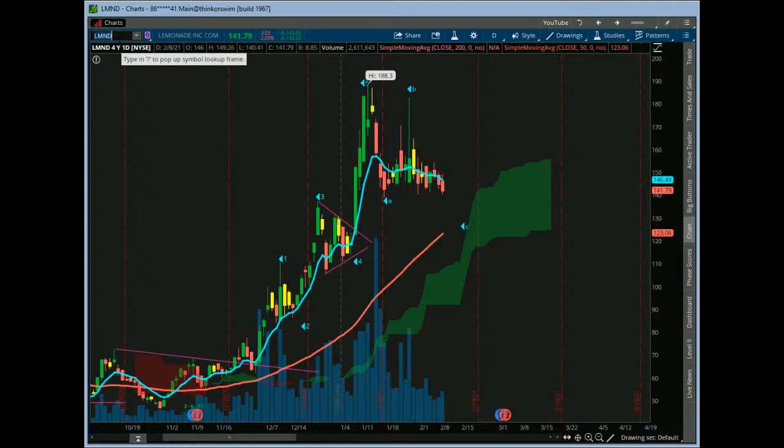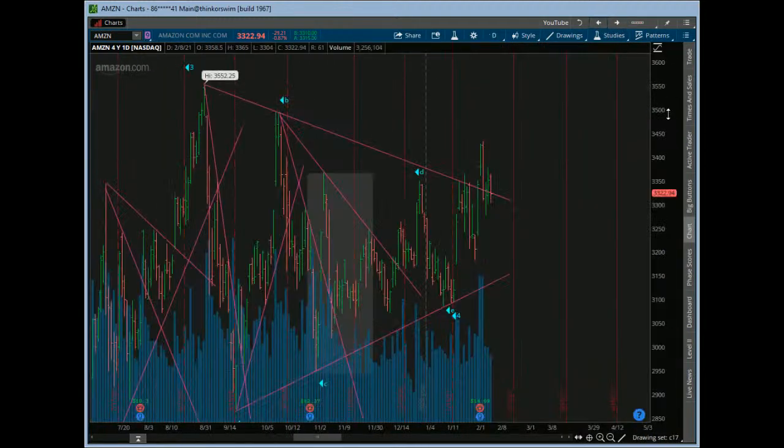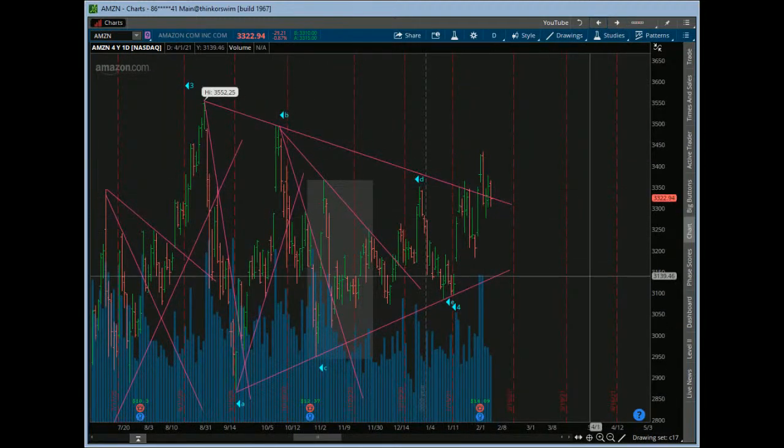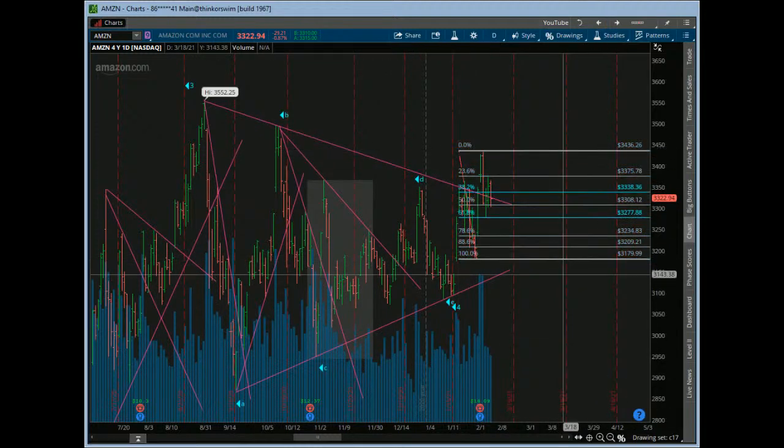So good stuff there. Javier, what's going on? Rita, what's going on? Yeah, Amazon. I know. Amazon, just beautiful, right? So it's just taking forever, right? So you have your 1-2 move right here. We have an inside day today, right? So this last move up from this last leg, for a 1-2-1-2, is right off of the 618. So, is he going to do an A, B, C and pull back and get into the 786 range and then go? Tough.